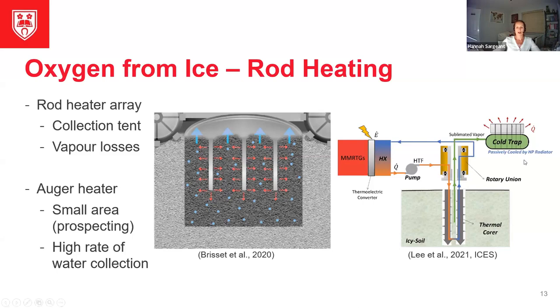An auger heater is basically a drill which collects the regolith inside the drill bit, and then you can apply heat to it, and then the water that's released can then be collected and redirected to your cold trap. And one of the benefits of this is that most of that water is going to be collected, but it's a very small scale system. So great for prospecting, but not the kind of system I can imagine on a super large scale. And this is just a design that was suggested using the MMRTG, for example.